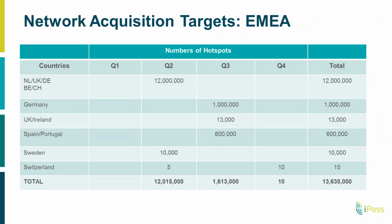And then in EMEA, you can see the targets we have here across the various European countries. So we're looking to add some significant numbers in the Netherlands, UK, Germany, Belgium, and Switzerland, and also in Spain and Portugal.